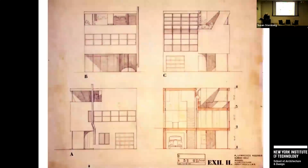Albert's drawing again of the elevations and a section. The 4th elevation is missing, which you'll sort of see why at a certain point. But the front facade is B, and the kind of signature side facade is C. A is the kitchen and the dining room, the garage probably coming out, the upper terrace, and a section that goes through the double height living room and through the terrace, upper terrace, and the lower entrance terrace.